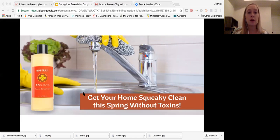So our On Guard cleaner concentrate is really designed to be the ideal natural cleaner. It is fortified with our On Guard protective blend, which includes wild orange, clove, cinnamon, eucalyptus, and rosemary. So again, that's our immune protective blend that is in this household cleaner. It provides natural protection against certain environmental factors, but it also elevates the overall cleaning capability. So it's very cleansing and purifying and disinfecting.